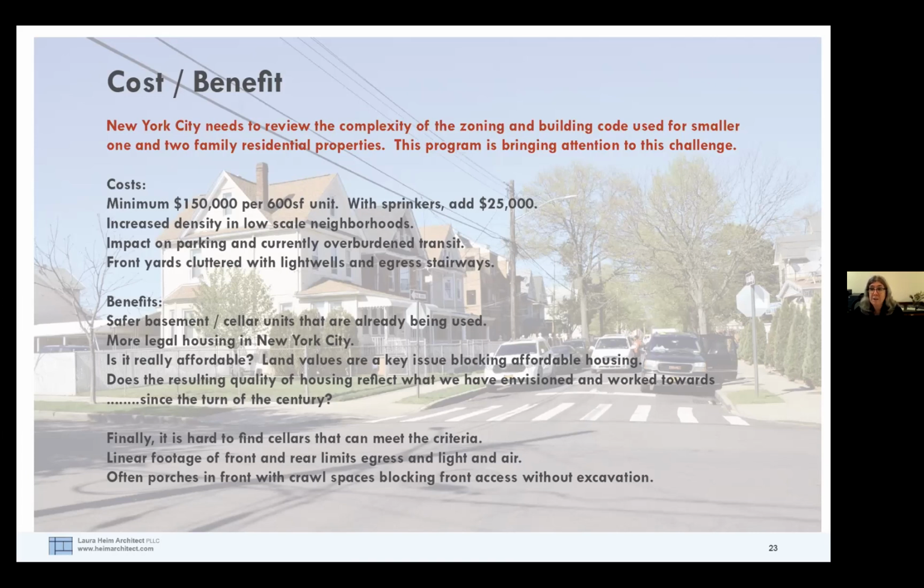And I think it's because cellars were designed to be storage spaces. I mean, that's what they were designed to be. So it's very hard to shoehorn them into this new use. And as I tried to demonstrate with the diagrams, the linear footage of the front and rear totally limits the egress and light and air. So it's kind of a puzzle that there really is no out to. If you're looking at a specific house, you've got the box, there's a box. And that was what was really intriguing to me, to try to solve the puzzle.